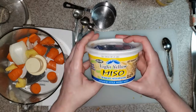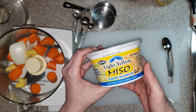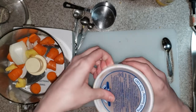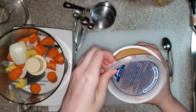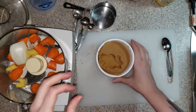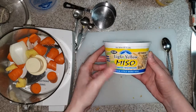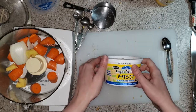Then another ingredient you may be familiar with but not have actually used before. This is miso. It's also one of my favorite ingredients. This is a shiro style miso, so it's considered white miso. They call this one yellow, so it's a little more pungent than the straight up white. And there's tons of different kinds. This one's actually pretty good. I got it at Winco, so you don't have to look all over the place for it. They also have it at Whole Foods.